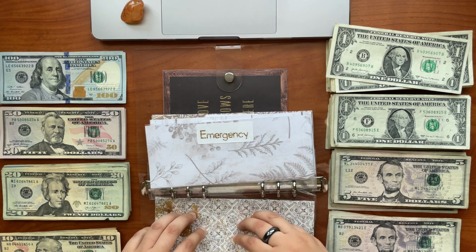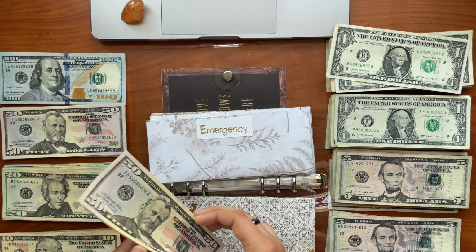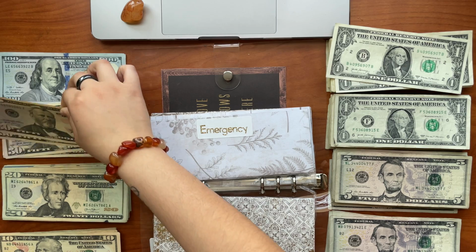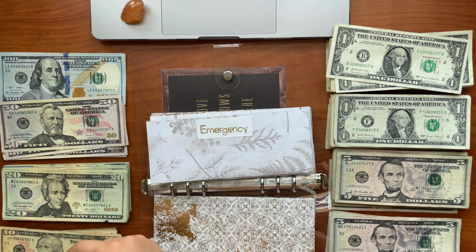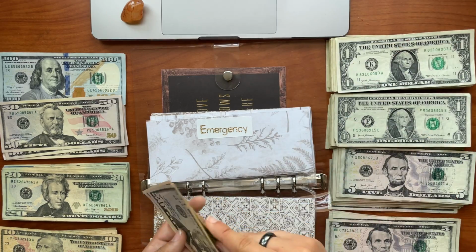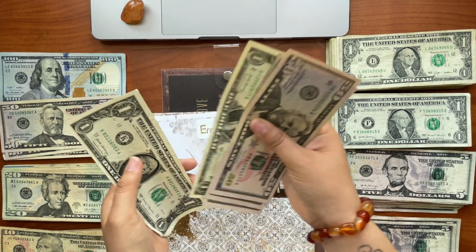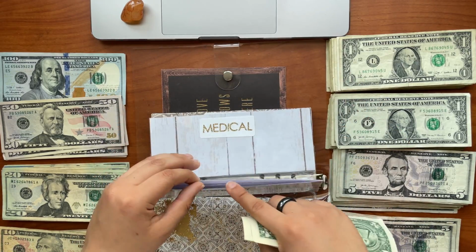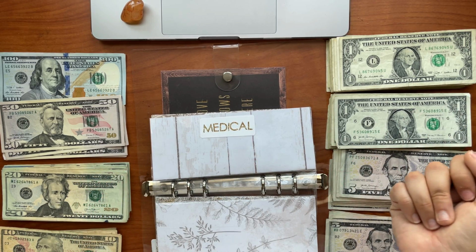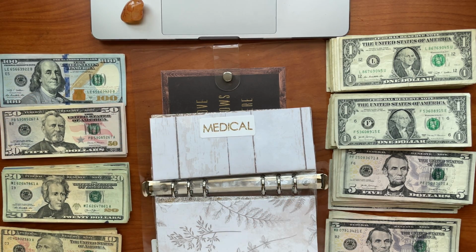And emergency is going to be getting 167. So I'm just gonna grab 2 50s. So 100, 150, 60, 65, 66, 67. It's always hard for me to try and say 60 this, 60 that when I'm counting all the bills, because I always have some trouble with my S's.